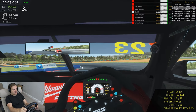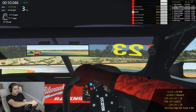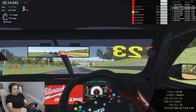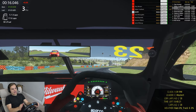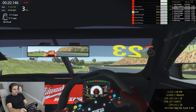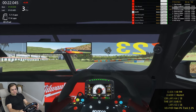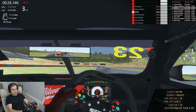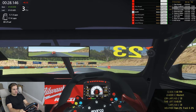Whereas on rFactor 2, got that blip all wrong. The tyre model sort of means that you can slide the car and catch it. You know, it's a lot more realistic in that way. We're going to struggle to hold on to third here. Line of cars queuing up.